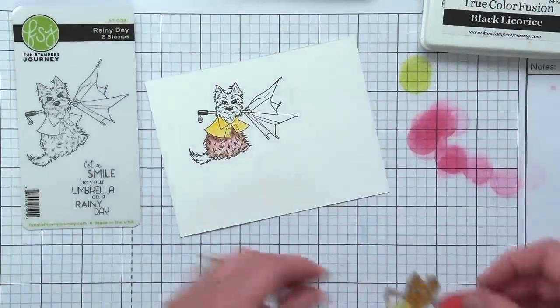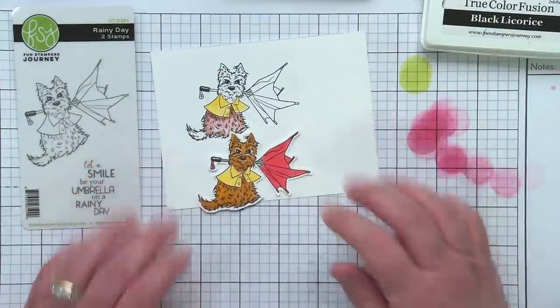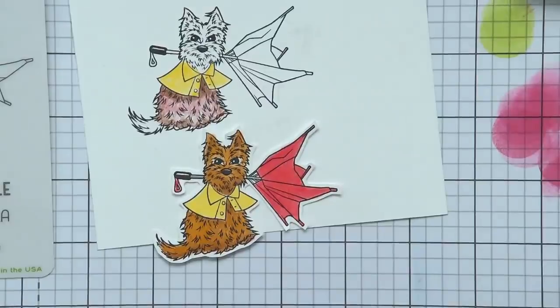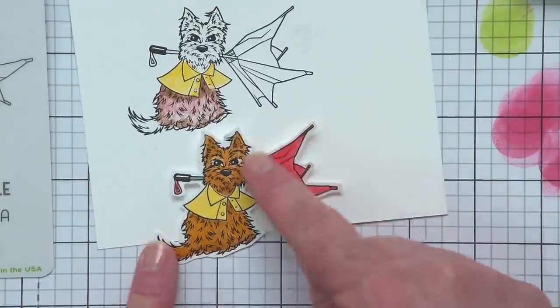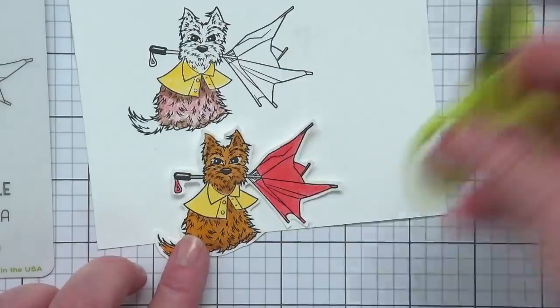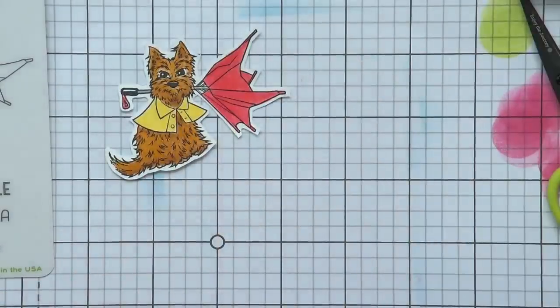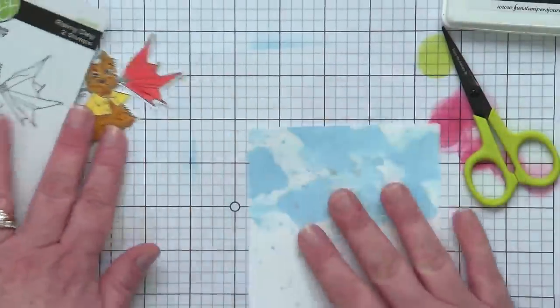Okay, I have this little guy wrapped up, but here is my finished one. And he has such a cute little red umbrella. I love him. This does not have a matching die, so we just went ahead and fussy cut, using our fun little detail shears. And I did the same cloud background for this one.